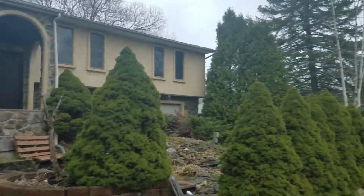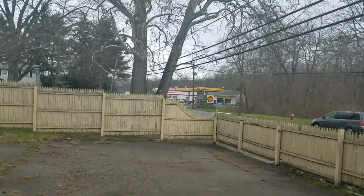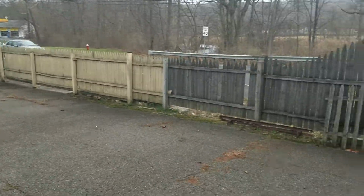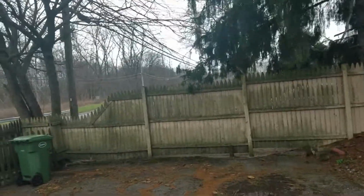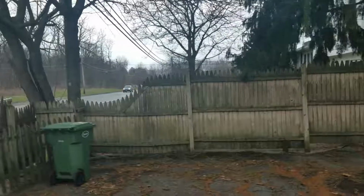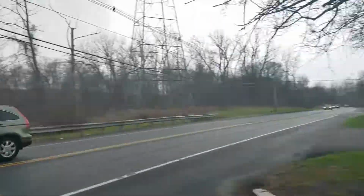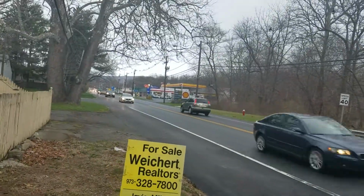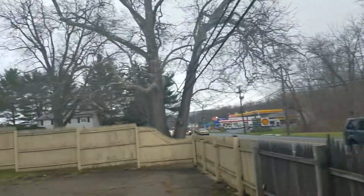Okay. This is the second house, Tanya. See how it's right next to all the stores? It's very nice. You could easily walk anywhere. Hossein's block is right down there. Hossein's neighborhood is right there. But it's not as quiet as the other place.